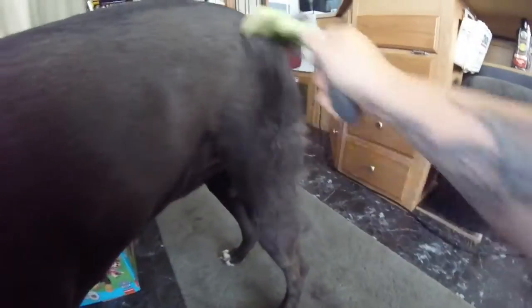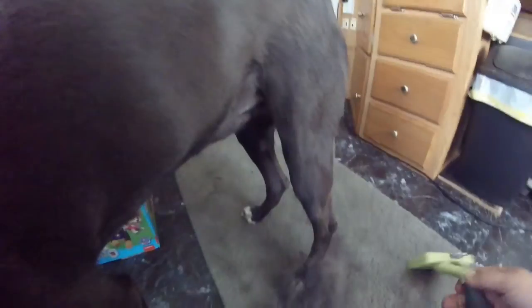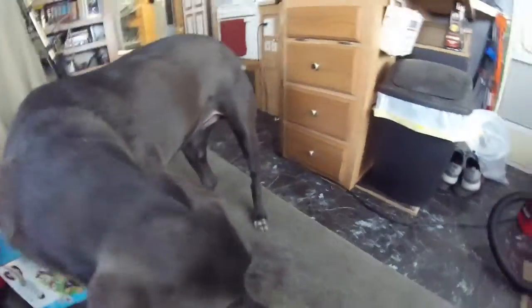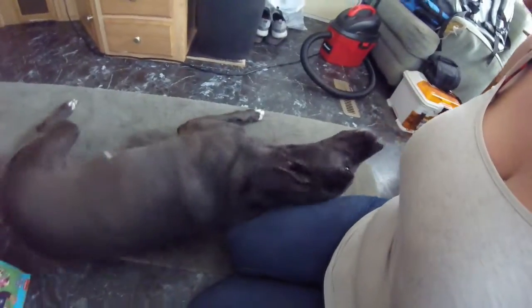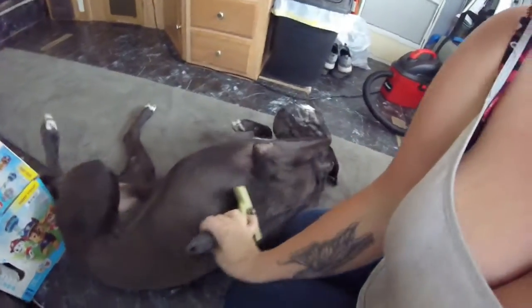Because, seriously, look at this. There's no reason I should already have this much hair all over, and I haven't even finished this side. Yeah, that's all your fluff. That's all you. Look at that. Big brat. You big baby. Oh, get it, mommy. Get it.